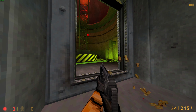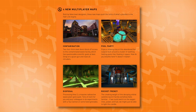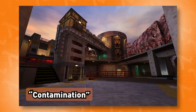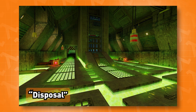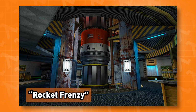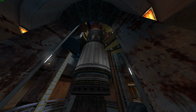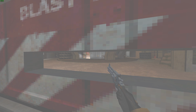So those are some fixes and new additions to the game, and there are loads more, and I haven't even talked about the new multiplayer maps yet. These new maps are called Contamination, Pool Party, Disposal, and Rocket Frenzy. All of these maps are made by Valve themselves and they look absolutely incredible. Rocket Frenzy even allows you to launch the rocket that's inside of it.